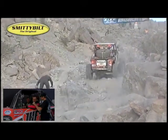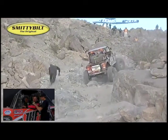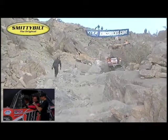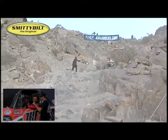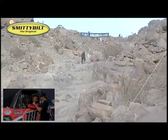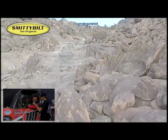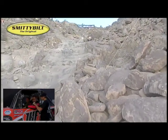But I got to say that I've never run these Maxxis DOT approved, well, non-sticky tires before, and I was a little worried about it, but they were unbelievable. Like, we one-shotted the waterfall and wrecking ball.